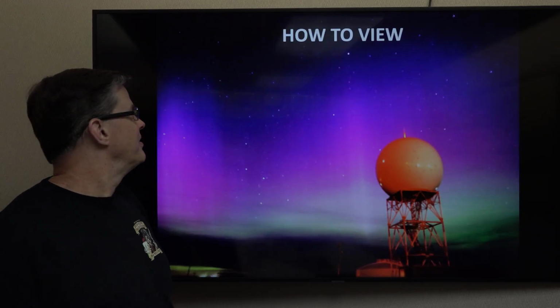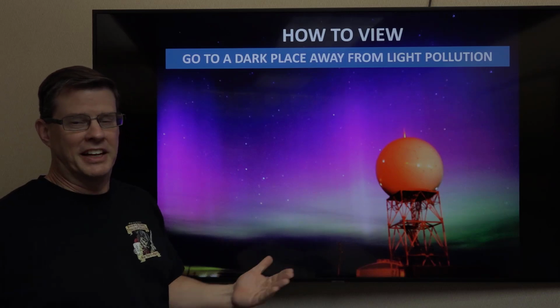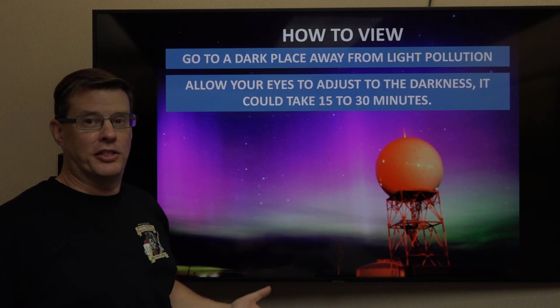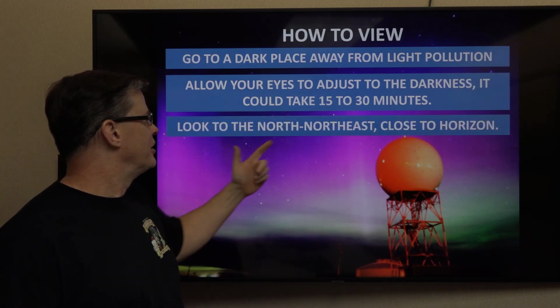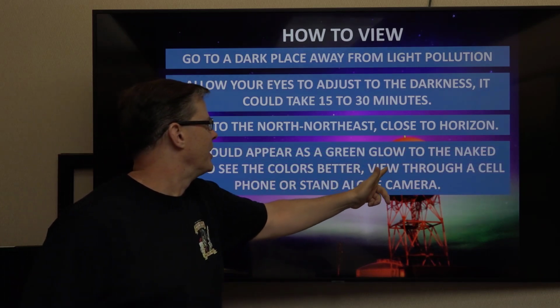So, how do you view this? Done this before. Go to a dark place away from light pollution. This is Wyoming. You shouldn't have a problem finding a place like that. Allow your eyes to adjust to the darkness. It could take 15 to 30 minutes at that rate. Then look to the north-northeast close to the horizon. Now, it should appear as a green glow to the naked eye.